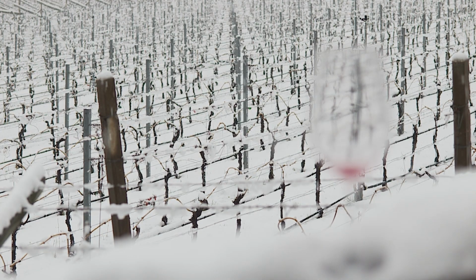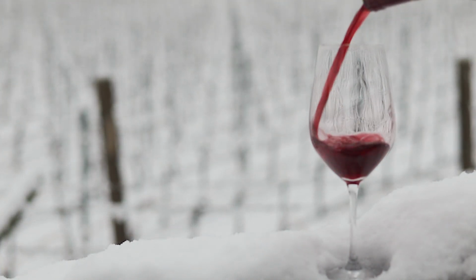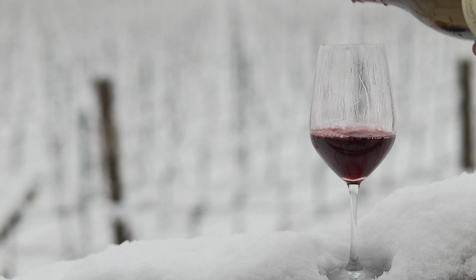It comes from the ripeness of grapes. In cooler climates, the grapes have a more challenging time to ripen, so they tend to have higher acidity. If you pick a grape earlier in the season, then it'll have more acidity than if it was to hang on the vine for a couple weeks longer.